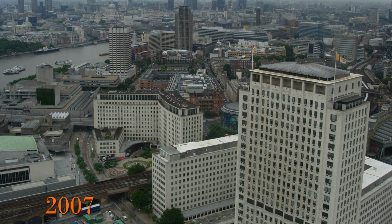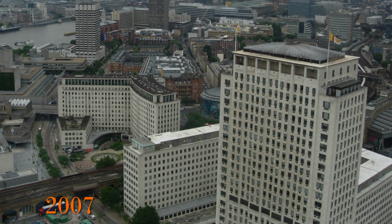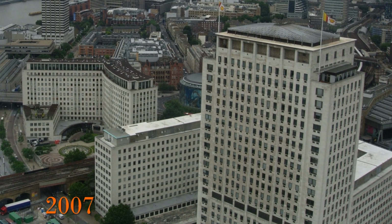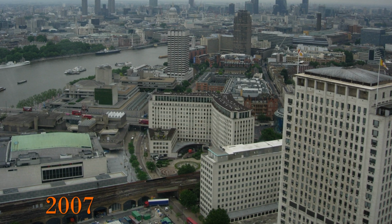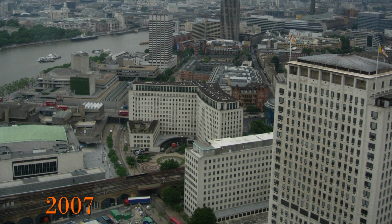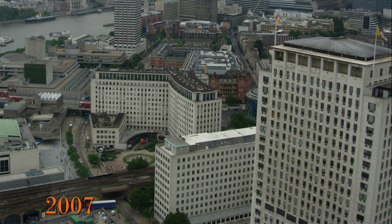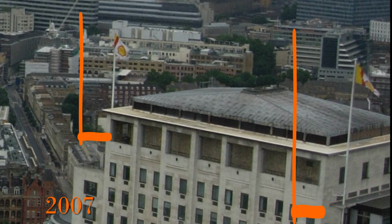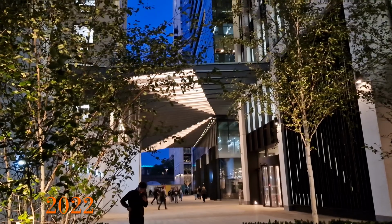This is a view from 2007 taken from the London Eye before the major redevelopment. The Shell Centre was built between 1957 and 1962 and is clad in Portland stone. The tower stands at 107 metres and has 27 floors. It was built on part of the site of the Festival of Britain that had been held in 1951. As an interesting point, note the flagpoles at the top of the building and also that they are flying a flag with the Shell emblem.